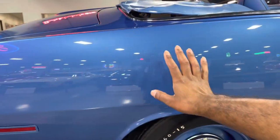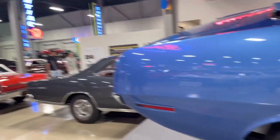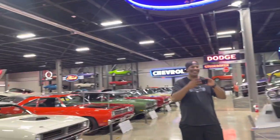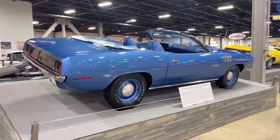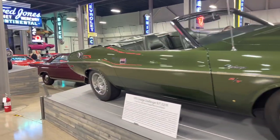I can't believe how close I am to this. Take a picture of me. I'm within millimeters of this car. Levels. Wild. Wow, that's amazing. What time is it? I don't know. Well, I got 3:30. Okay, we got an hour. Okay, perfect.